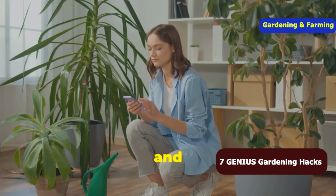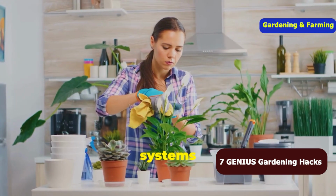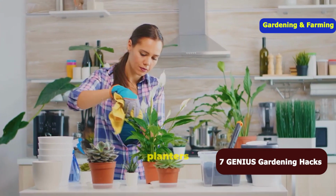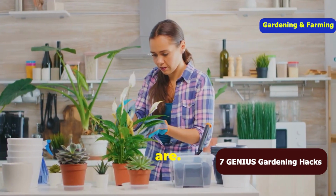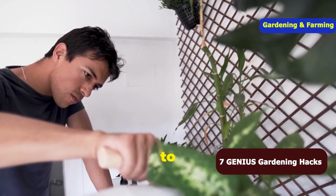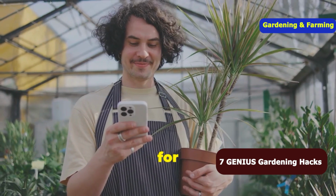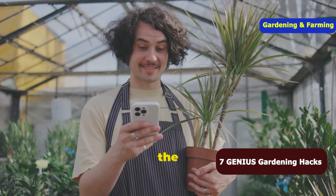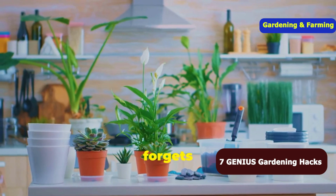Life gets busy, and sometimes watering your plants slips your mind. Smart watering systems use auto timers and app-connected planters to keep your plants perfectly hydrated, no matter where you are. The Wi-Fi plant watering kit is a favorite. Just set it up, connect to your phone, and let it do the rest. Schedule watering times, adjust for different plant needs, and get alerts if the water runs low. These systems are perfect for travelers or anyone who forgets to water.